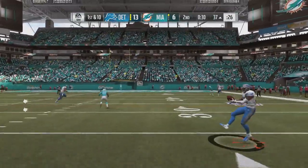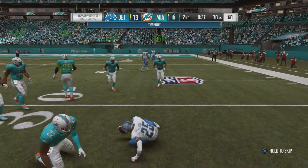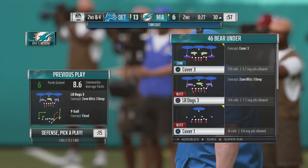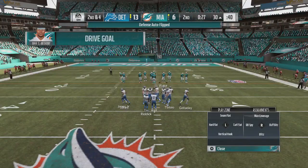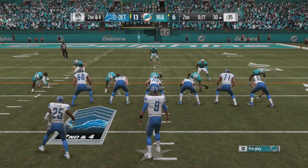Stafford on first down. He hits Riddick underneath. And he works it to the 30-yard line here, right at the 30. And before this second down play, we'll get a whistle, a signal, and a timeout, as they'll stop it with 27 seconds remaining here in the second quarter.